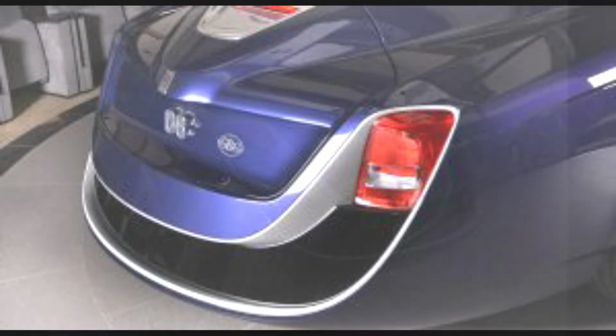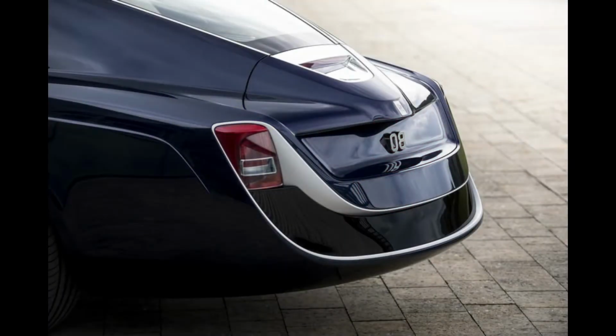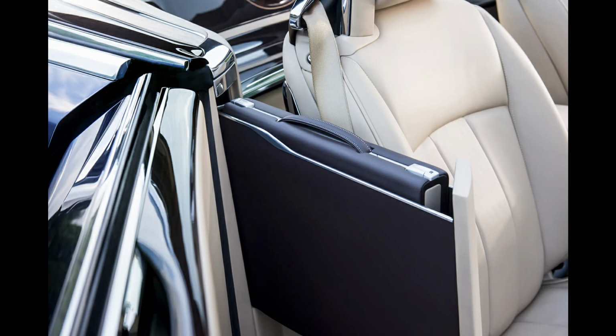The Sweptail was commissioned bespoke in 2013 as a one-off automobile at the request of a super yacht and aircraft specialist who had a unique idea in mind. Yeah, that's really cool. Giles Taylor, director of design at Rolls-Royce Motor Cars, described the Sweptail as the automotive equivalent of haute couture.